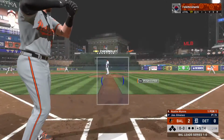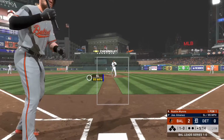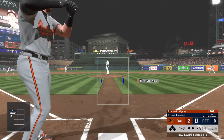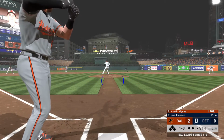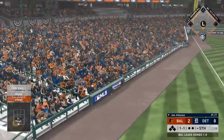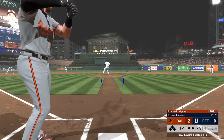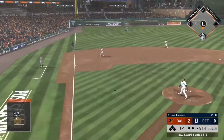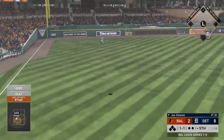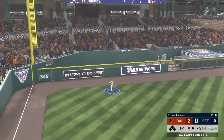Stepping in and ready for another shot, Austin Wynns. He's in to get things going here in inning number 5. And that one's in on the hands to start the inning. It's ball 1. Can't sit back long enough, and the count evens up at 1-1. Now here's the pitch. Pulled high in the air out to left field. Cespedes is there. Makes the play, 1 away.